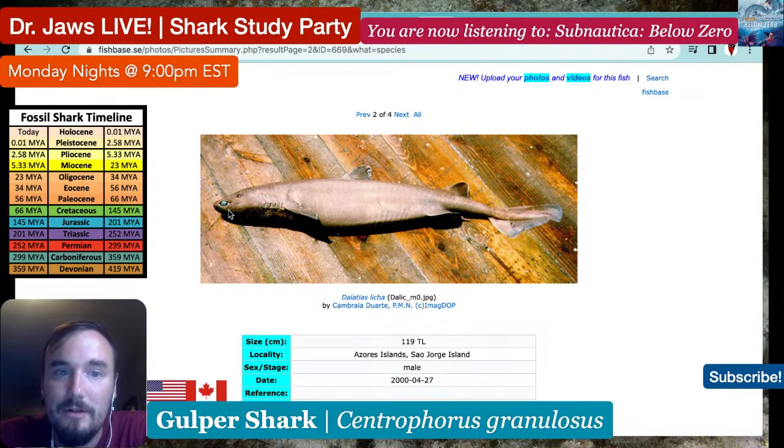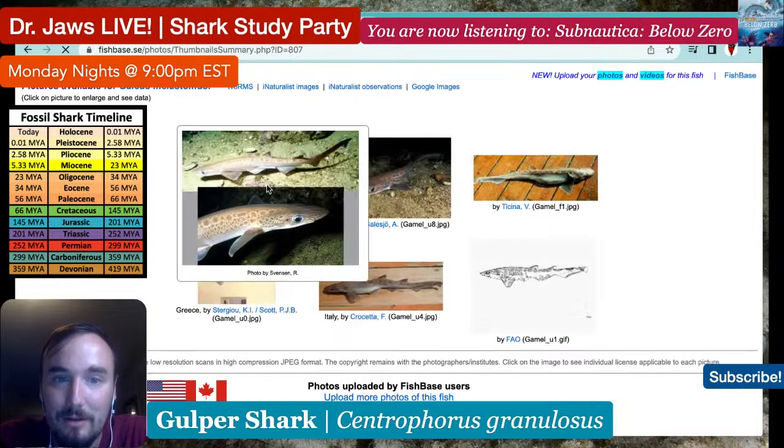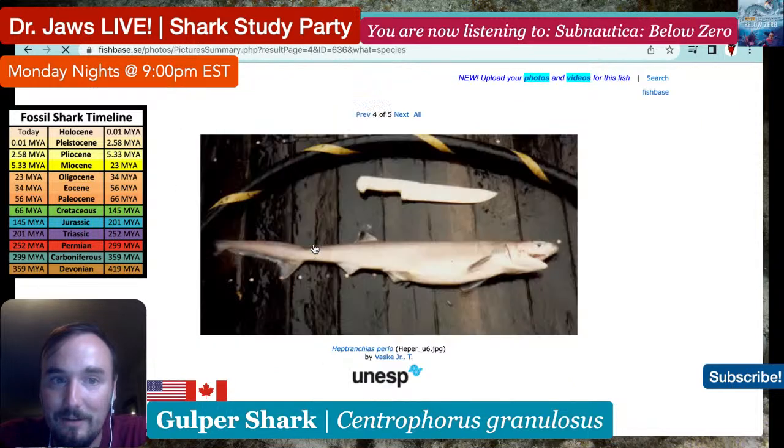Dalatias licha, the kitefin shark. This is a cousin of a cookie cutter. Different genus, but I think they're fairly closely related. Hexanchus griseus, the six-gill shark, behemoth of the deep sea, very, very big and wild. Galeus melastomus, the blackmouth catshark, something that looks a little bit prettier and a little bit less frightening. Heptranchias perlo, back to Nightmareland, the sharpnose seven-gill shark.